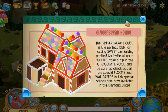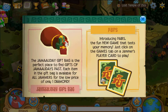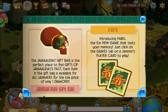So let's see. Gingerbread House. The Gingerbread House is a perfect den for hosting sweet Gem holiday parties. So invite all your buddies, take a dip in the chocolate pool, and be sure to check out all the special floors and wallpapers in this special holiday den. Now available in the Diamond Shop. It's actually been available in the Diamond Shop for quite a few days. Oh, let me turn up the volume. Okay, got my volume up to a decent volume.